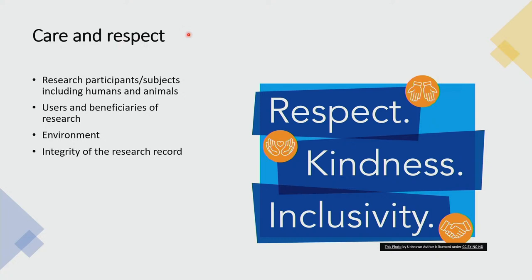Care and respect in the context of research integrity refers to care and respect for research participants or subjects, including humans and animals, users and beneficiary of research, environment, and integrity of the research record.